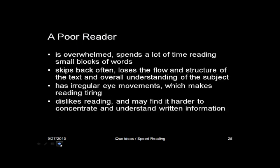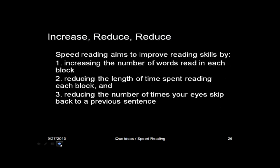On the other hand, a poor reader is overwhelmed and spends a lot of time reading small blocks of words. In fact, he or she skips back often, loses the flow and structure of the text and overall understanding of the subject. A poor reader has irregular eye movements which make reading very tiring. In fact, a poor reader dislikes reading and may often find it hard to concentrate and understand the written information.